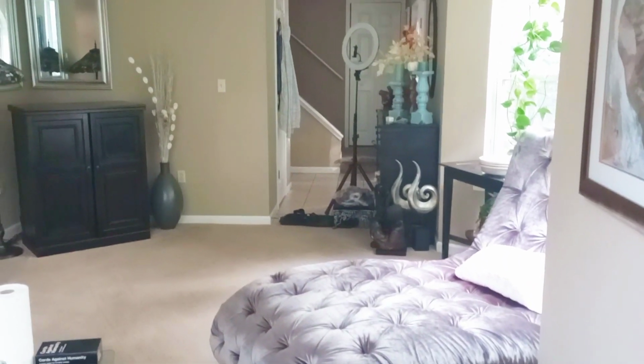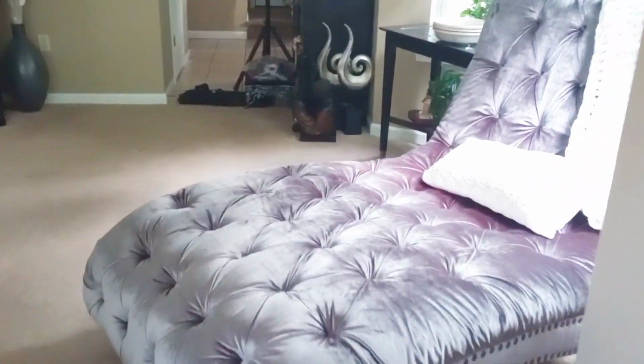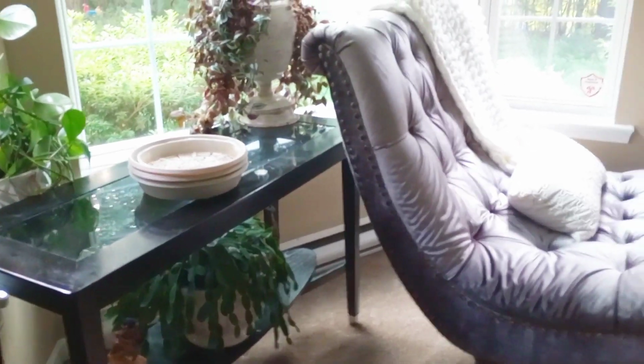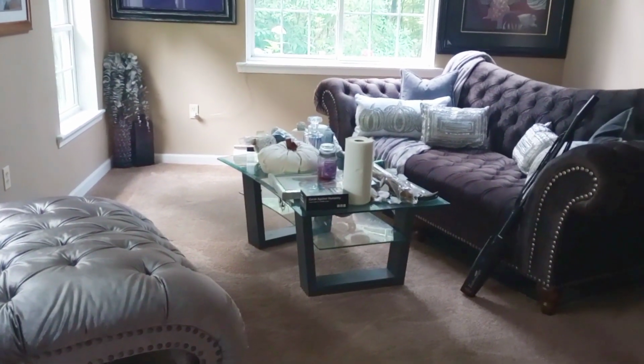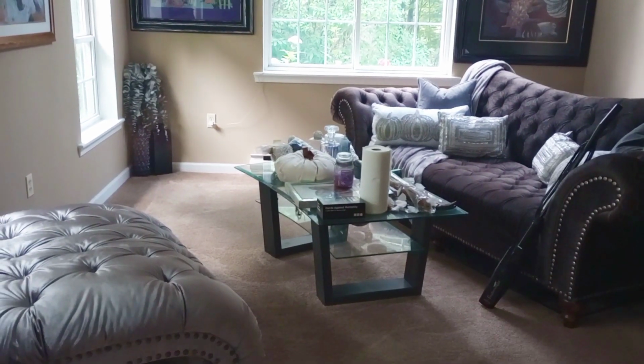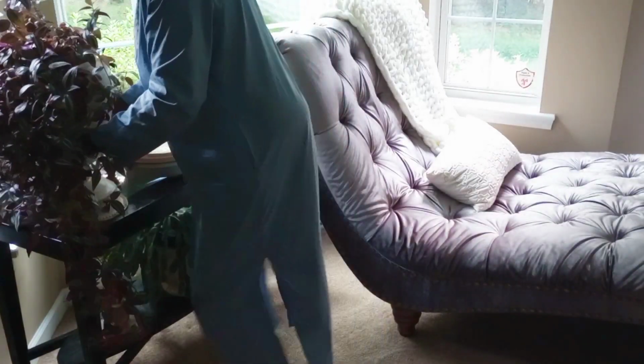Still working on the room. Okay, so I think I'm gonna tweak the placement of this chaise and pull out my plant stand and push that just a little bit more into the window so I can pull that coffee table out just a little more to give me a little more space. So I'm gonna work on that first.